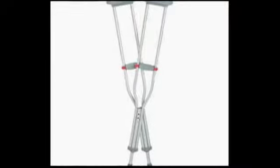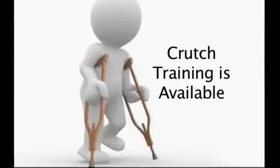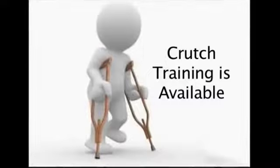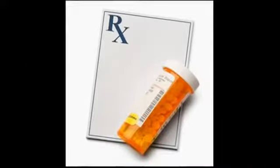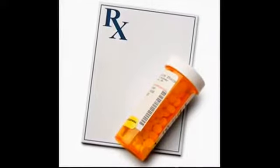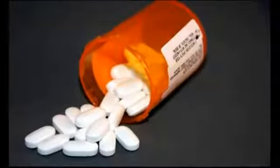If you need crutch training, please let us know prior to surgery so we can arrange that for you either in the office or prior to your surgical time at the surgery center. We also encourage you to fill your pain medication and any other prescriptions that you might have been given prior to the surgery so you have them ready to go at the time of discharge from the surgery center.